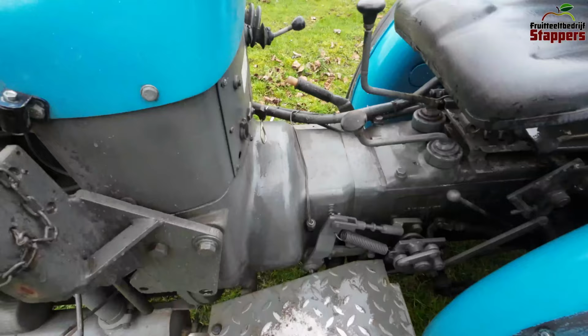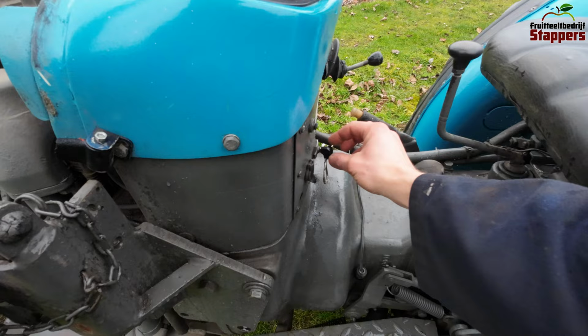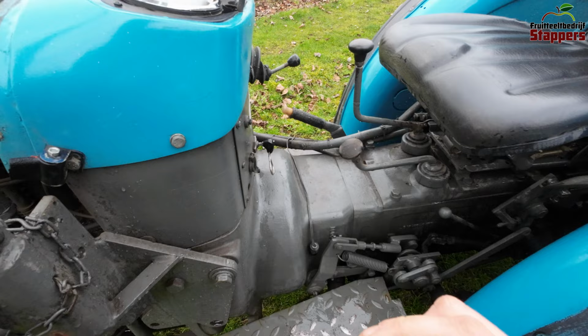The tractor remains on ignition as long as the key is in, so we have to pull it a little bit back and then we can feel a little click, and now it's off ignition, so not using any power anymore.